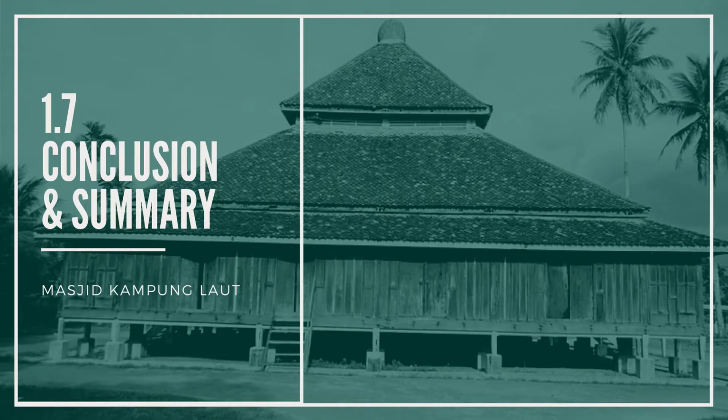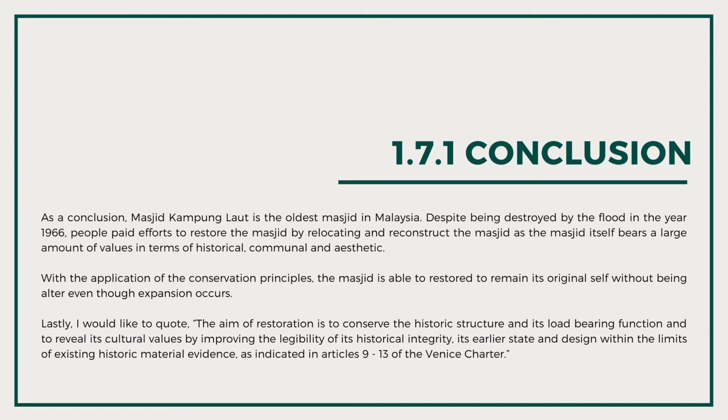As a conclusion, Masjid Kampung Laut is the oldest masjid in Malaysia. Despite being destroyed by the flood in the year 1966, people made an effort to restore the masjid by relocating and reconstructing it, as the masjid itself bears a large amount of value in terms of historical, communal, and aesthetic. With the application of the conservation principles, the masjid is able to be restored and remain its original self without being altered, even though expansion occurs in its surroundings.